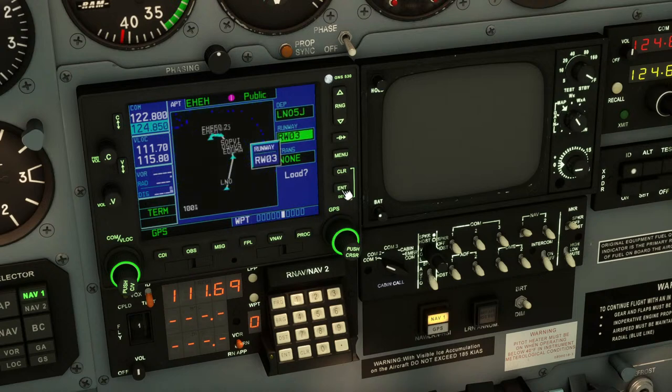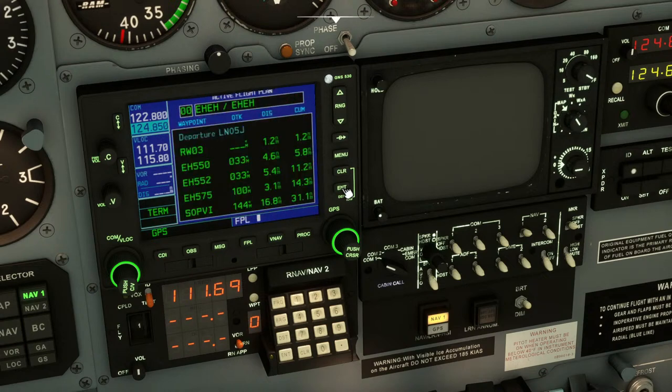So we enter runway 3, and we load it in. So this is now populating the flight plan page. Now, next will be LNO3 Delta for the arrival.